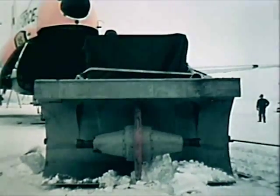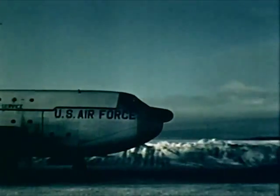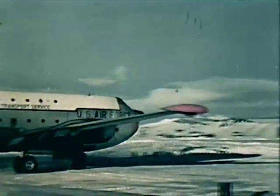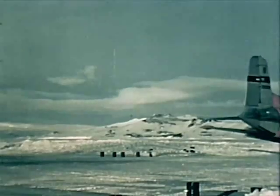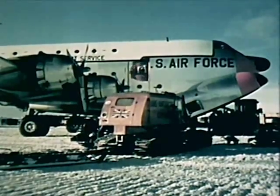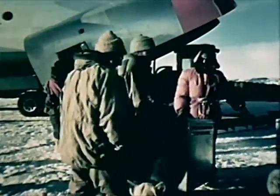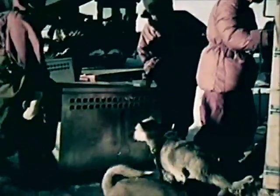In all, 881 tons of priority equipment and supplies were airlifted here to McMurdo before the actual drop missions were begun at the Bird Station and Pole stations. There was an interesting sidelight to the operation which involved an international flavor. A shipment of Alaskan Huskies was picked up by MATS in Greenland and delivered to McMurdo in Antarctica for use by a New Zealand scientific group at Scott Base, about 5 miles from the air facility.